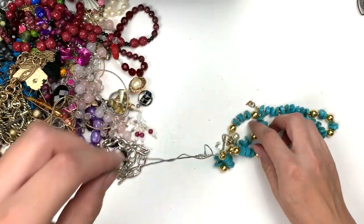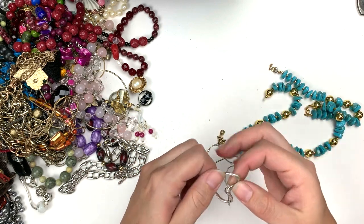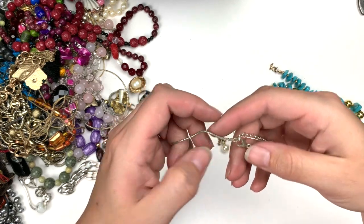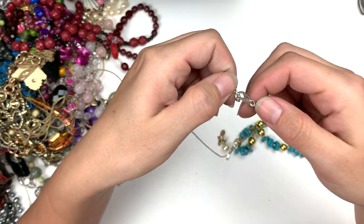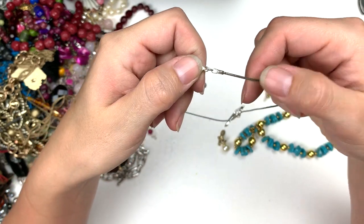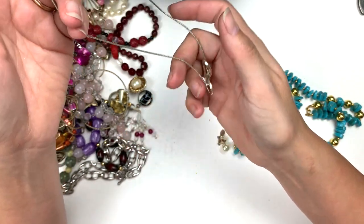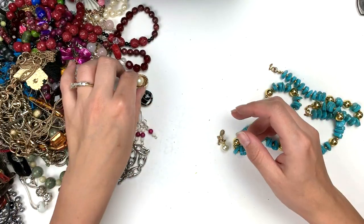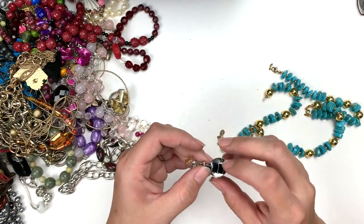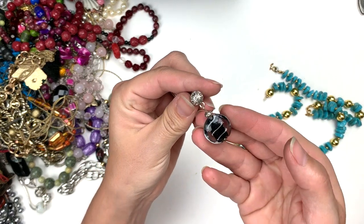Okay. Here is a big ol' heart on a silver chain. It's kind of nice. Not marked, but it's also kind of in poor shape. It's very dirty there. Yeah, I'm gonna lot that too. Boring earring. This is a glass one. Wow, that's cool. I like that.